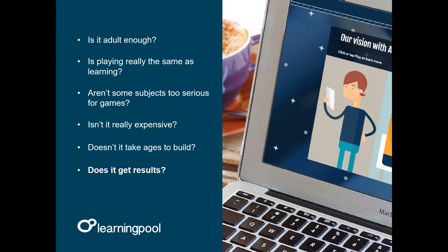But it's also important not to forget some of the practical concerns stakeholders can have as well. Things like, isn't gamification a really expensive option? Doesn't it take ages to build? And again, these are things worth considering. Gamification certainly can be expensive and time-consuming, but it definitely doesn't always have to be. And the example that I'll show you later can go to prove that.